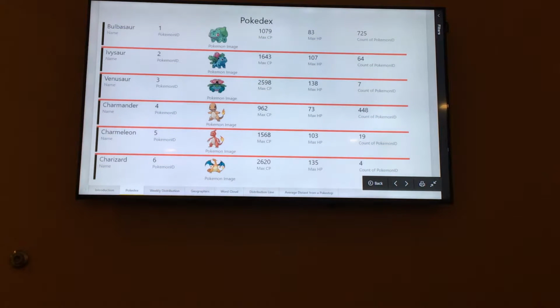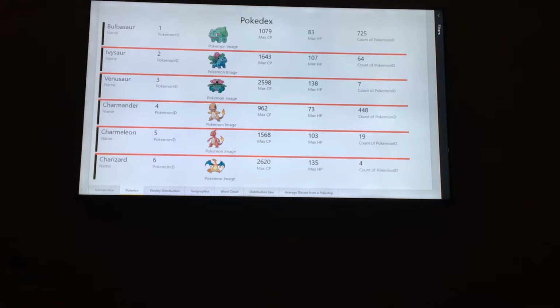So this is what's known in the Pokemon Go world as a Pokédex. It includes all of the Pokemon that are in the game. It starts off with their name on the left-hand side, followed by the Pokemon ID, so this is how the Pokemon are identified. And if you look at them, they follow their evolution. So the first Pokemon was Bulbasaur, and it evolves into Ivysaur and then Venusaur, and that continues all the way down through all of the Pokemon. It also includes the pictures with them.